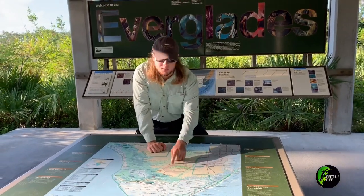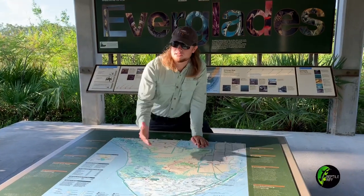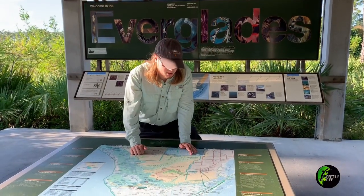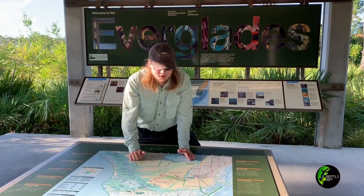Now, on our way there, we're probably going to see some alligators. We might even see pythons. I've seen pythons on this road many, many times. Recently, a black bear that was actually walking through Miami. So, who knows what we're going to find.